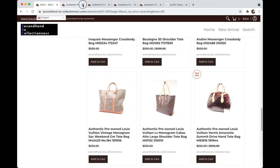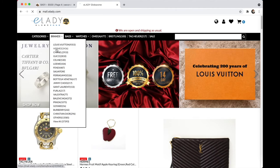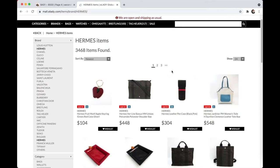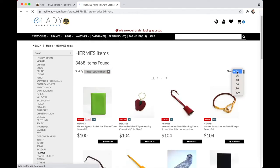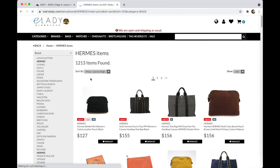Alright, so let me clean this up. Let's go to eLady Global or eLady. Let's look at Hermes. What I do is I try to filter. So first is I sort by cheapest, and then 120 per page, and then let's look at bags. I want to see what their cheapest Hermes bag is. Alright, they have over 1,000 bags here.